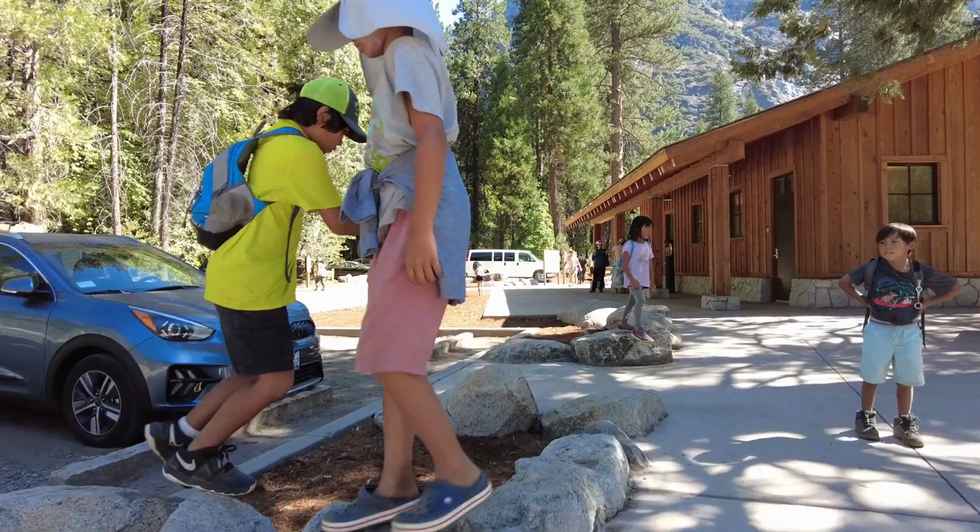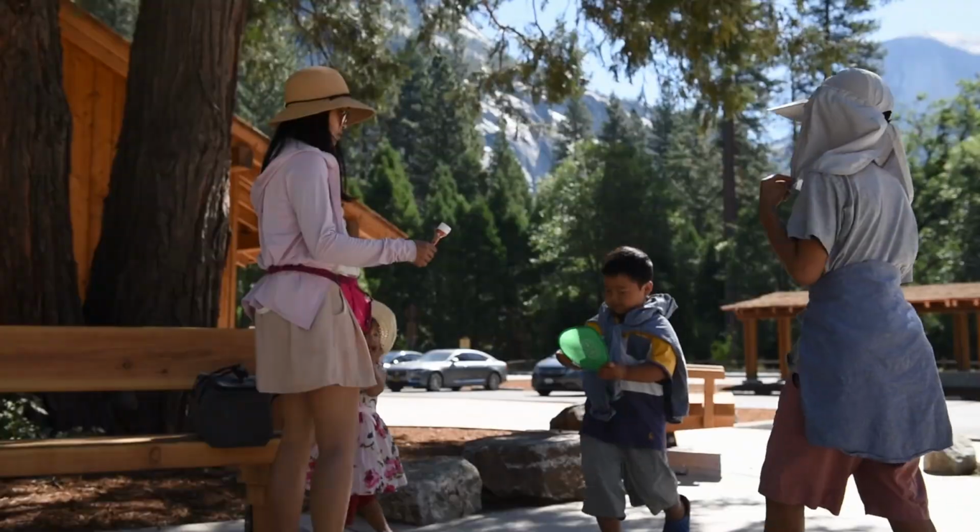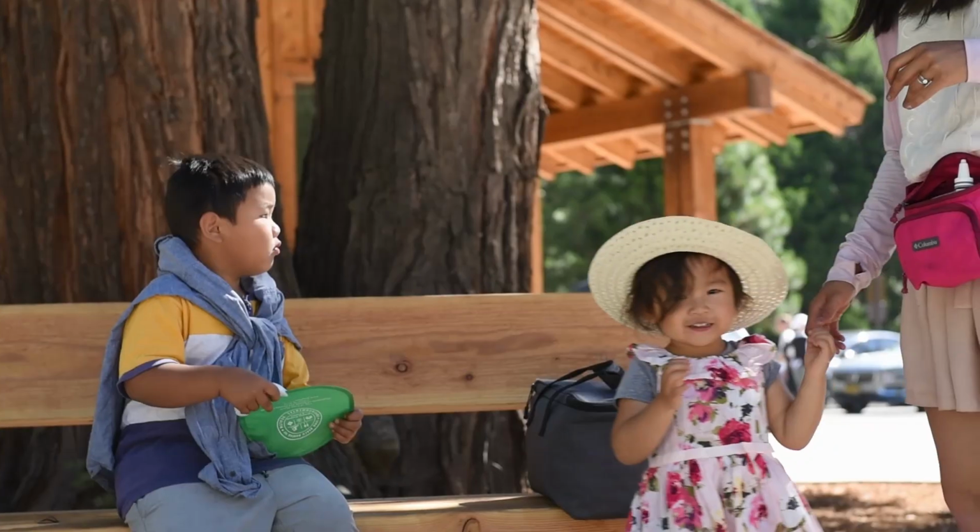Okay guys, so we're here at the Yosemite National Park and we're gonna be checking out the visitor center and picking up our junior ranger books. The visitor center is located inside the Yosemite Village, which is set in the heart of Yosemite Valley.